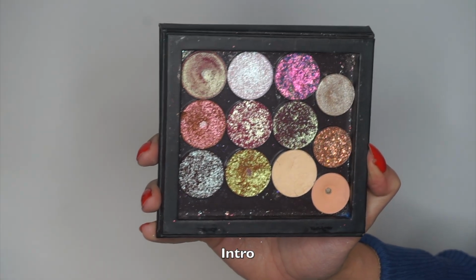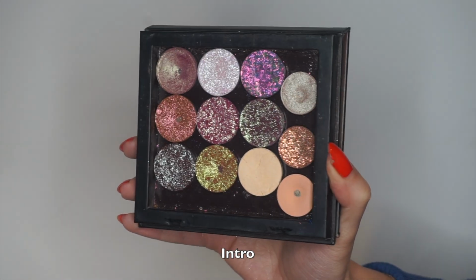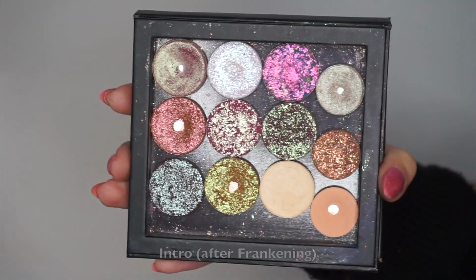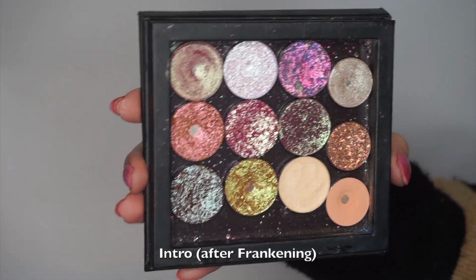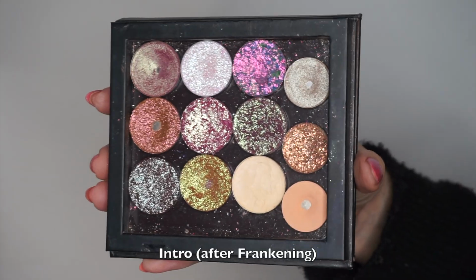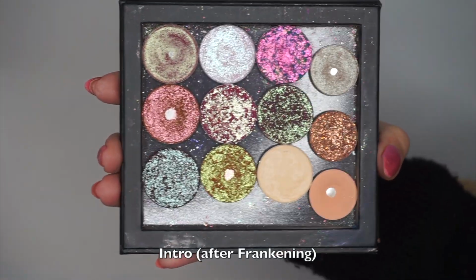Again, I did roll this one in, and then I did swiftly go ahead and Franken it, and I think I only used one of the shades, which was the NYX cream shadow, to Franken into my BYOP. That is the cream shadow that I've been talking about, so you can see there.